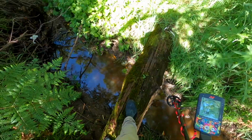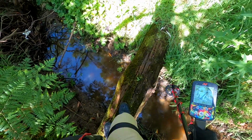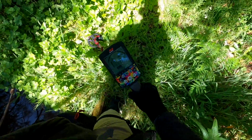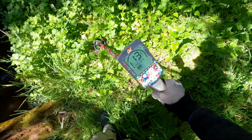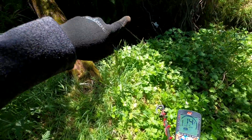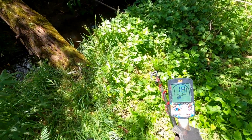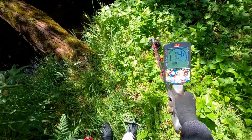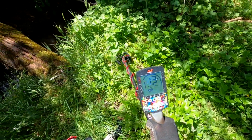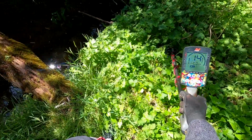Let's get a better look here. Yes, I'm rather timid. Alright, beautiful, we're across. We're straight away getting signals. Though, potentially junk. I can see some foil over in the creek there. So I might turn you on if it's a good signal, but otherwise I'll keep going until we get the next high tone.